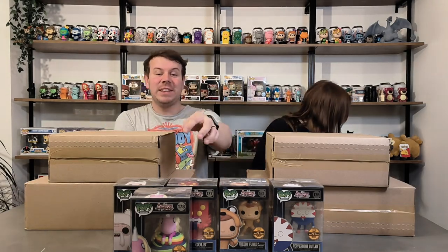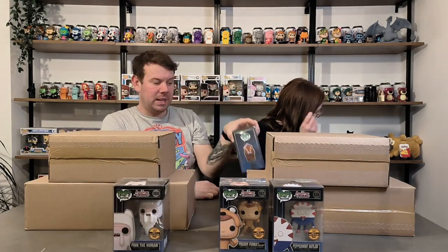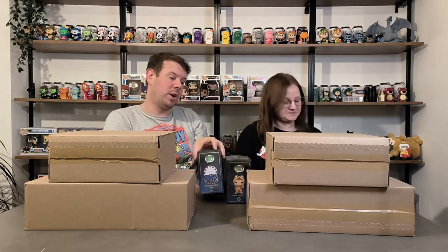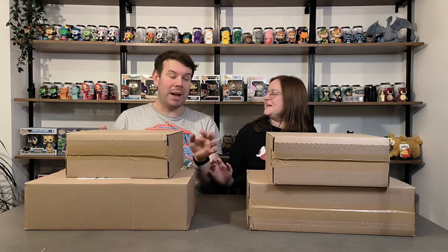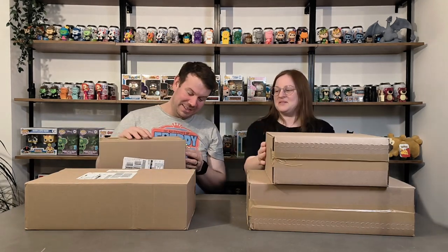This is the Steven Universe set. I know that I picked up some duplicates, so we will have some up for sale, up for trade. I went a bit crazy with it, but I really do like Steven Universe. I like any cartoons that remind me of my childhood. That's most of them, isn't it?